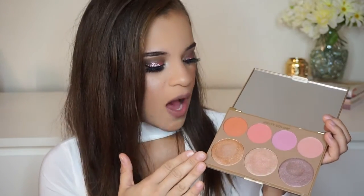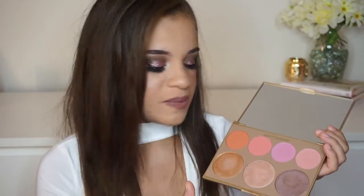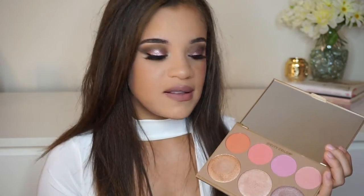If you can see here, I do feel like they have a very strong overspray on the top, and then once you kind of dig into the color, it really does change. I will show you guys in the close-ups in a second. This palette only goes for $25, and that's at full price. This is a permanent product.